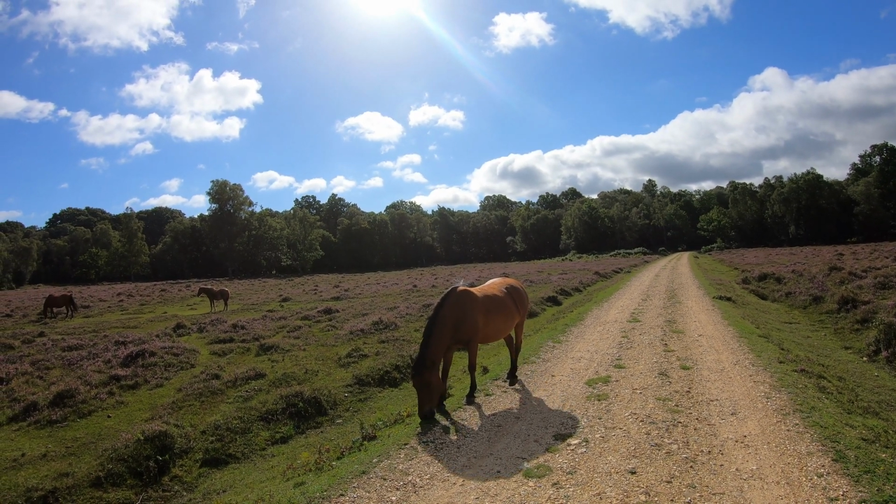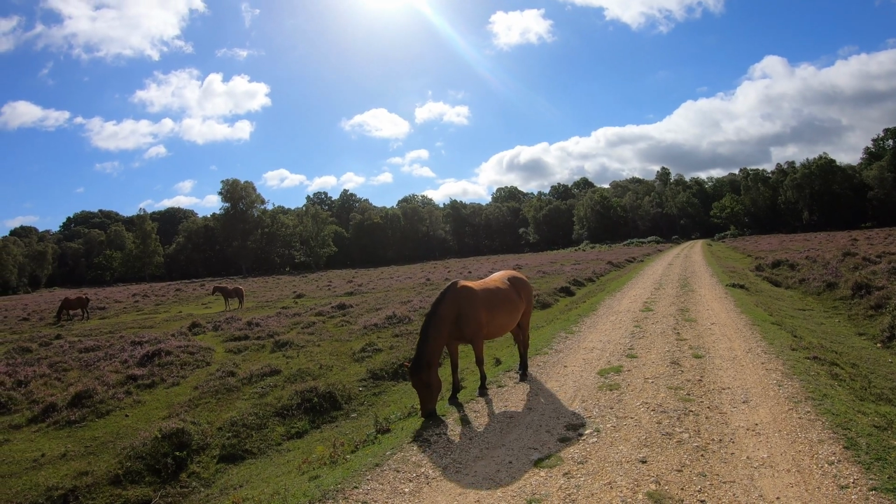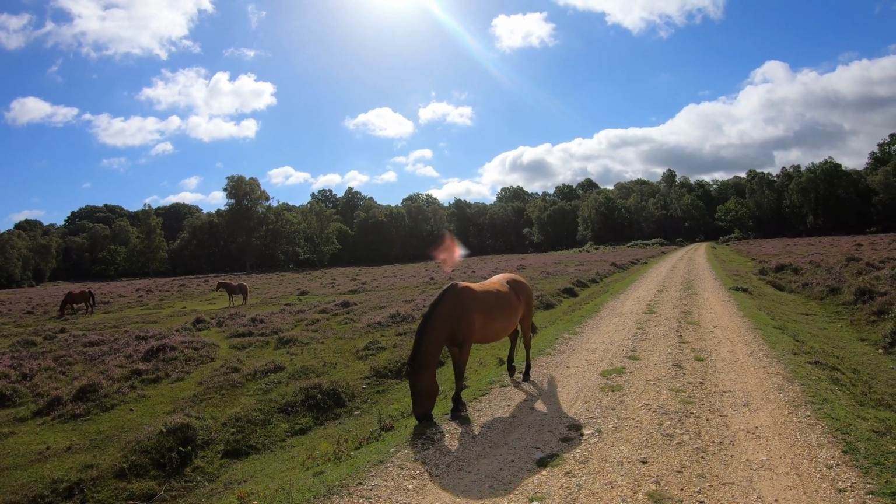It's either called Whitley Woods or Whitley Inclosure, and I'm going to do a little detour in there to see if I can find a particular oak tree. Well, I've just spent the last 10 or even 15 minutes trying to find something called the Whitley Oak, and I've not had much success. It only just creeps into the top 25 list of celebrity oaks in the New Forest.